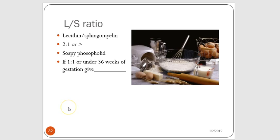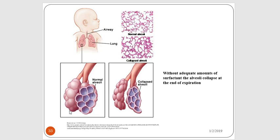But if their volume of lecithin and sphingomyelin, or their L/S ratio, is lower than 2 to 1, like 1 to 1, or less than 36 weeks, they may decide to give mom some corticosteroids. An example of this would be betamethasone to jumpstart the production of surfactant. So again, you need adequate amounts of surfactant to help keep the alveoli from collapsing at the end of expiration.